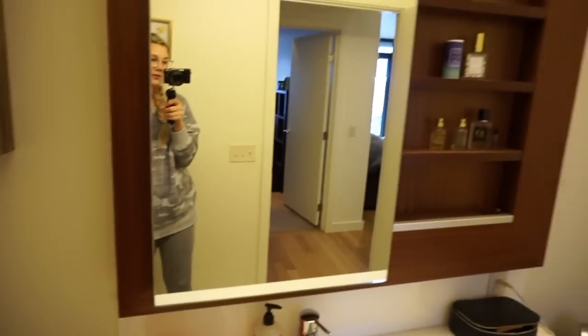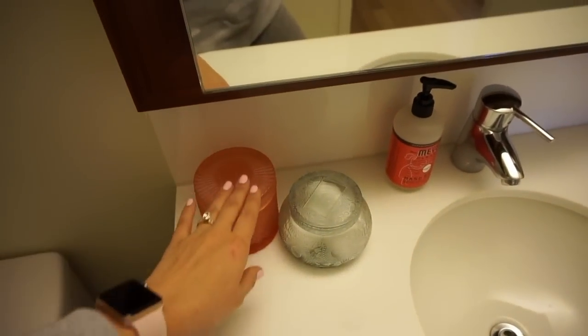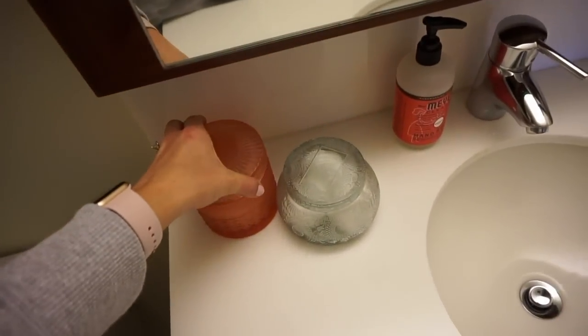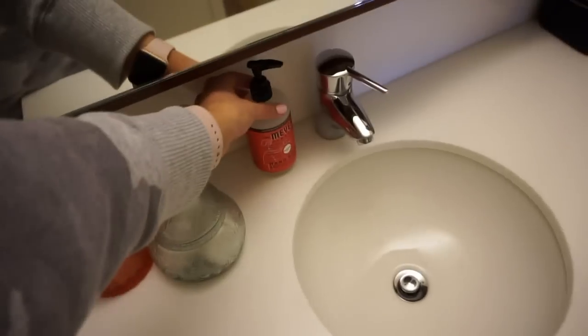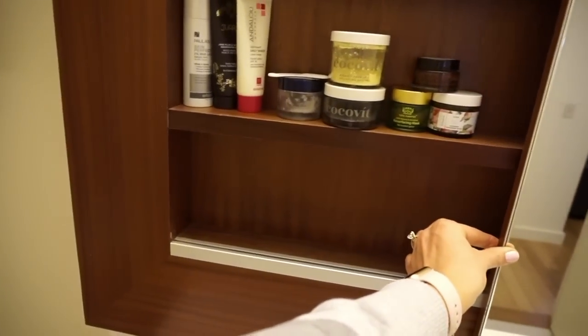Okay, so now we're coming over to the sink area. I just have these little old candle jars that I finished the candle and cleaned out. So I keep Q-tips in one and little cotton pads in the other, some of the Meyer hand soap, and then I'll show you guys my main skincare section first.